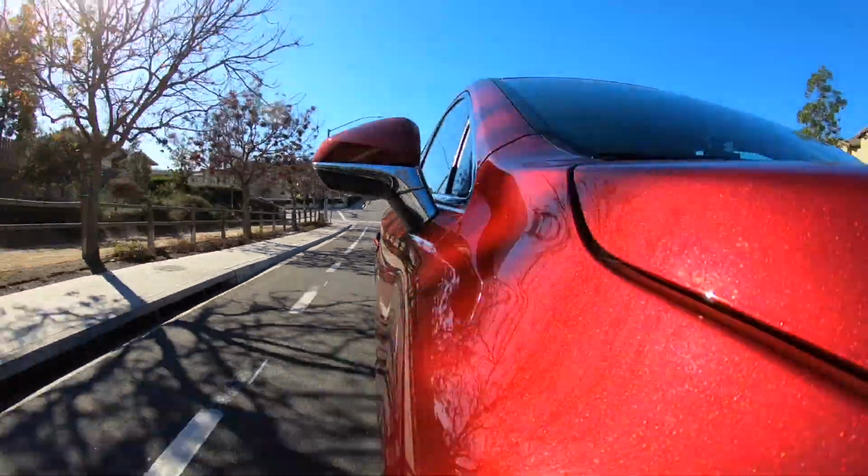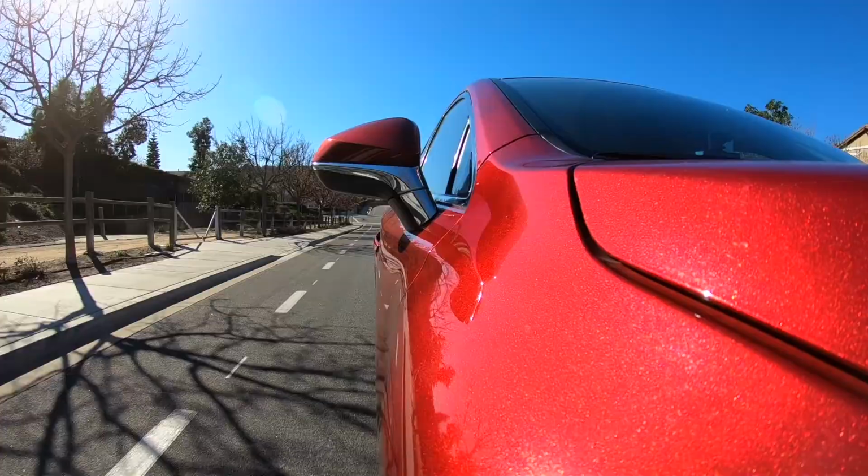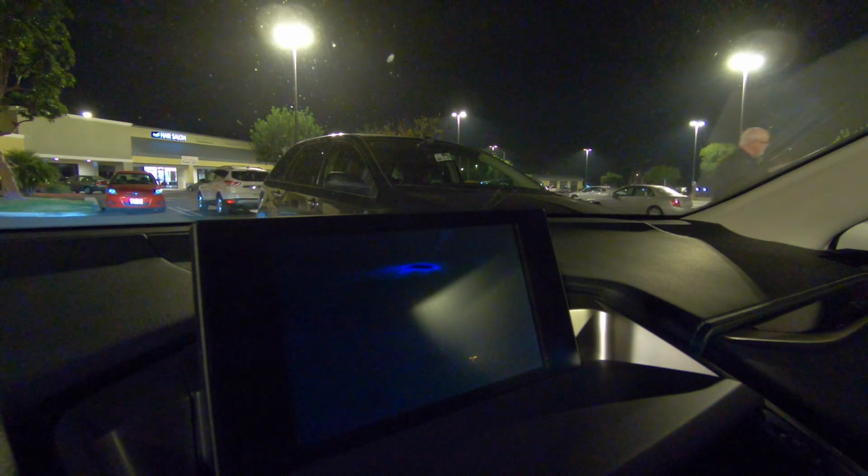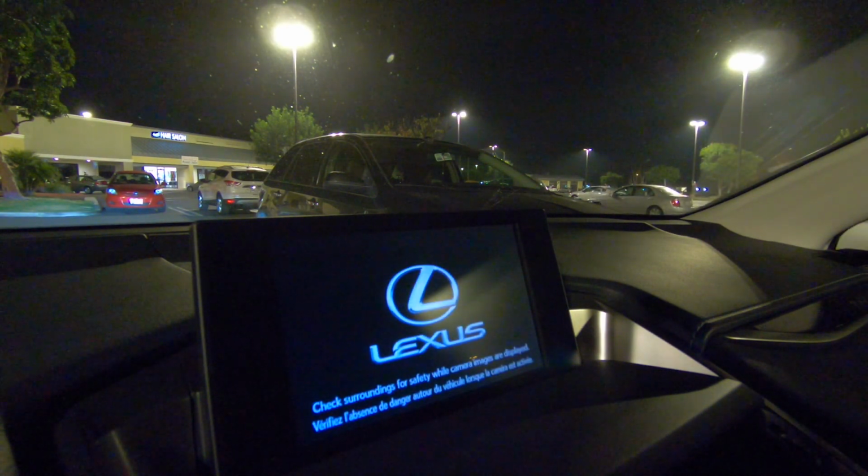Technology-wise, the car has a strong suite of features that you would expect. All of the safety features, Lexus Inform, which may or may not be. I'm not a big Inform user, but maybe you are.